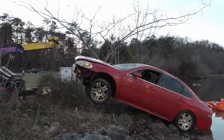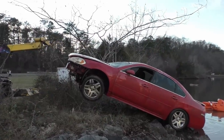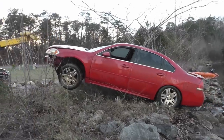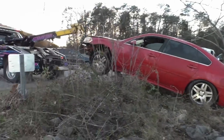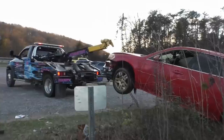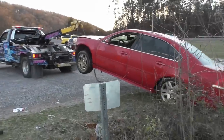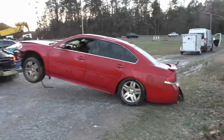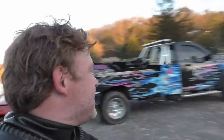So we finally got the airbags broke free. I was really worried that one was gonna get damaged, but car's out of the water now. Well, that was easy. That was incredibly difficult, but thanks to Quality Towing here in Oak Ridge, Tennessee.